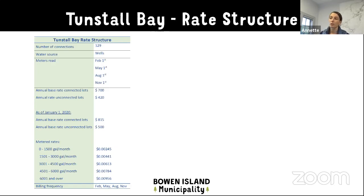The users are also paying for each gallon of water that they use, according to what you can see on the slide here. So the first 1,500 gallons per month are billed at a rate of 0.00245, and then the next 1,500 gallons of usage are billed at the 0.00441, etc. The bills are issued directly after the meters are read in February, May, August, and November.